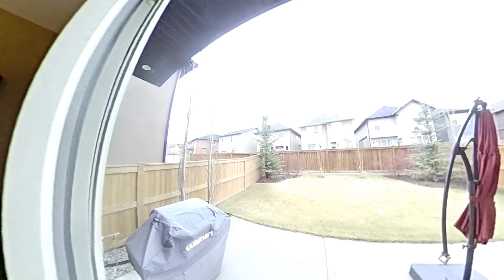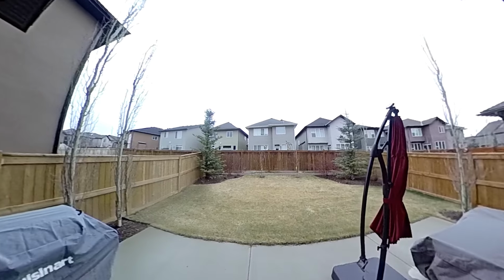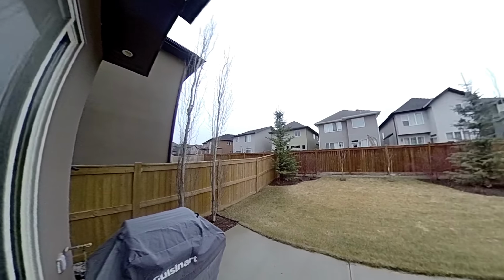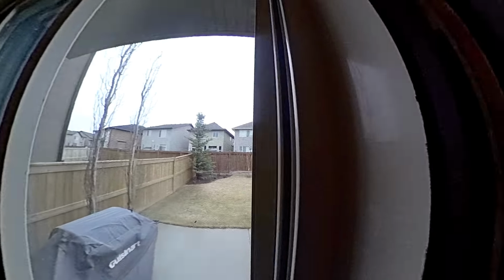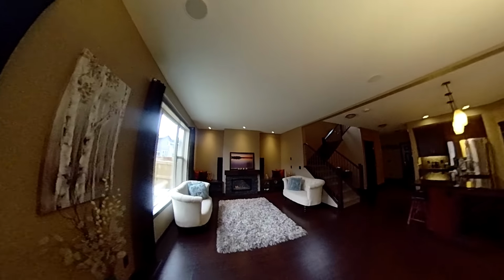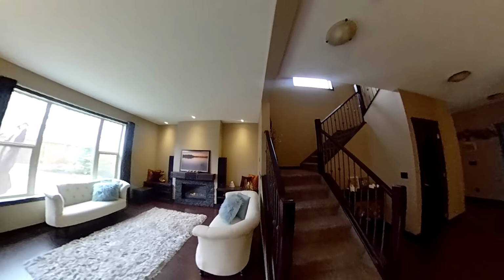Give you a peek at the backyard before we go upstairs. Awesome concrete. It's got underground sprinklers as well, so that you don't have to worry about watering. Let's check out upstairs.